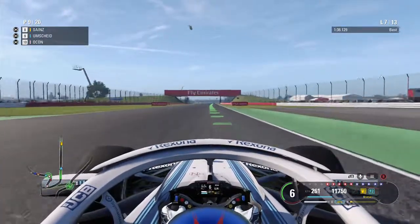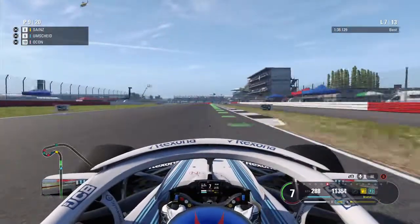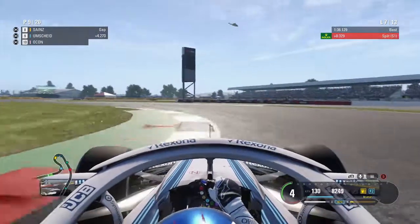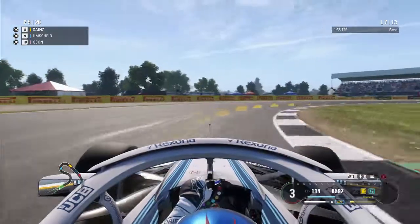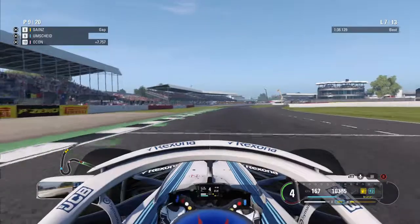Hopefully we build up a big enough lead to at least stay in the top 10. The gap to the car ahead is... if we can't get a podium, I'd like to at least still get points. Getting points in a Williams is good.